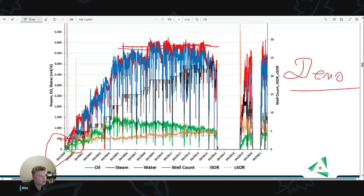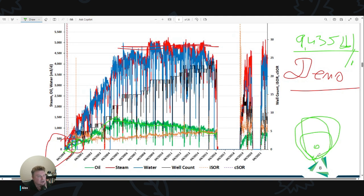At the peak, and this is the opportunity I think for this asset, they produced about 9,435 barrels per day or so. Don't take my exact word for it, but it's about that number. I guess I could pull historic data and take a look. But since then, we have a decline in oil rate, which makes sense because you have injector producers, steam chambers develop, and now you bring more wells and things drain.